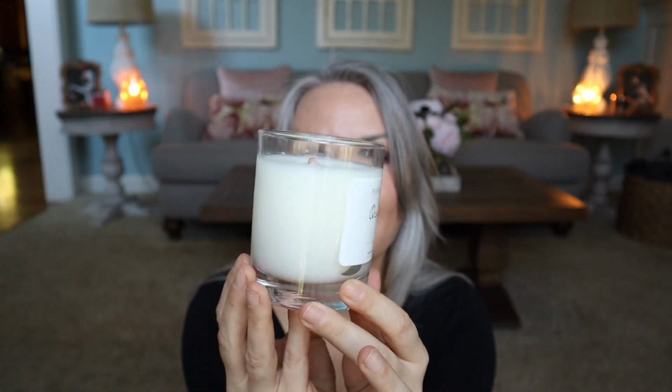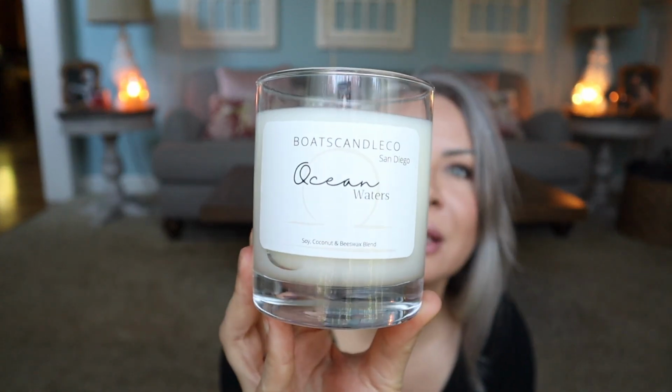Really nice, heavy glass. Love the clear base. Love the labels, nice and simple. And then obviously the wood wicks. Ooh, and this one is delightful. Okay, so what do we have here? We have Ocean Waters. Ocean Waters is citrus, jasmine, sandalwood, iris, and musk.